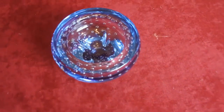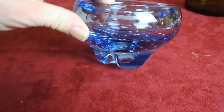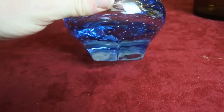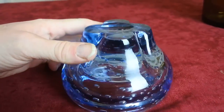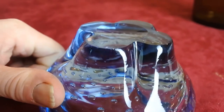Down there. Now, here we have a small bowl. It's a lobed bowl. I always called them a molar. I don't know if that's the correct name or not, because they always resembled a tooth. Now it has the polished pontle. I don't know if you can see that yet.